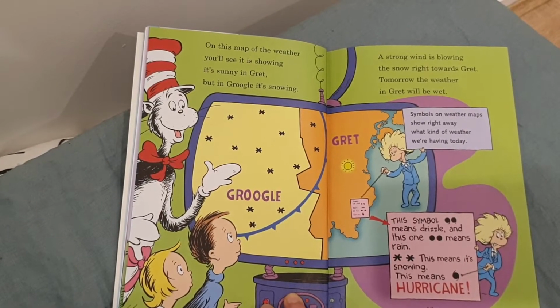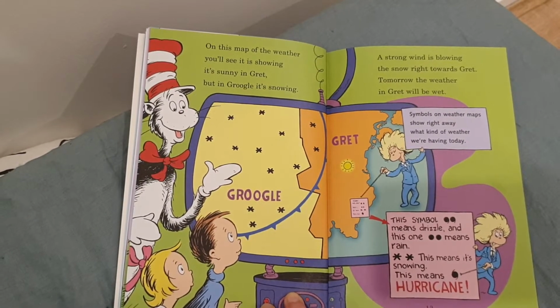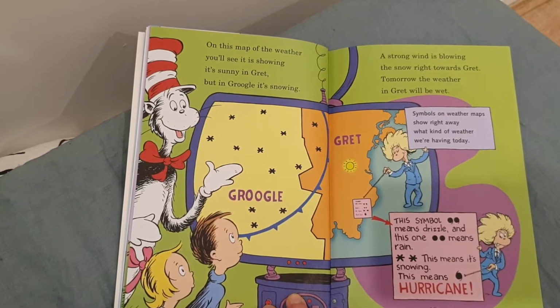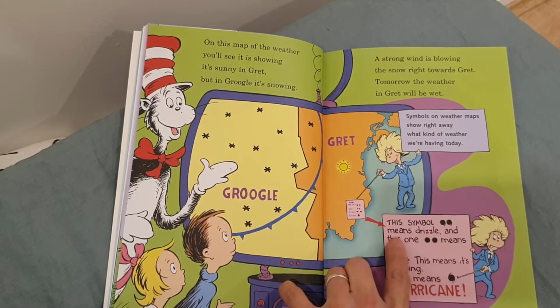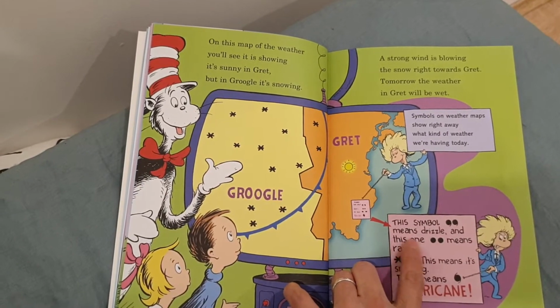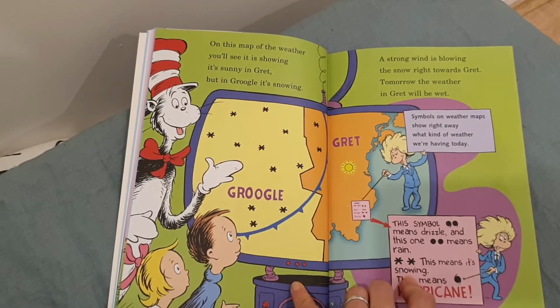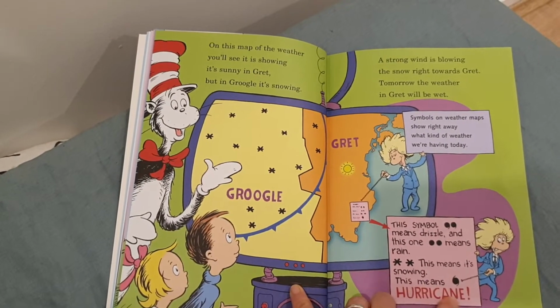Symbols on weather maps show right away what kind of weather we are having today. This symbol means drizzle, and this one means rain. This means it's snowing. This means hurricane.